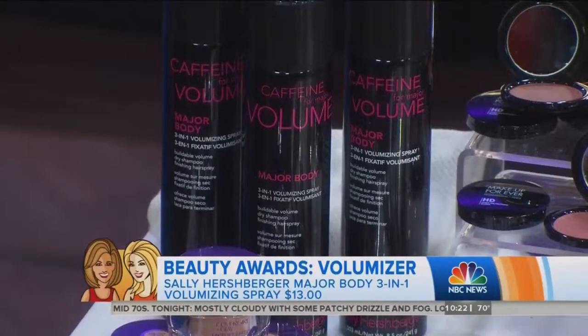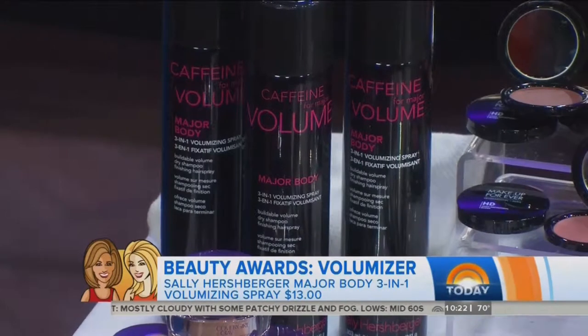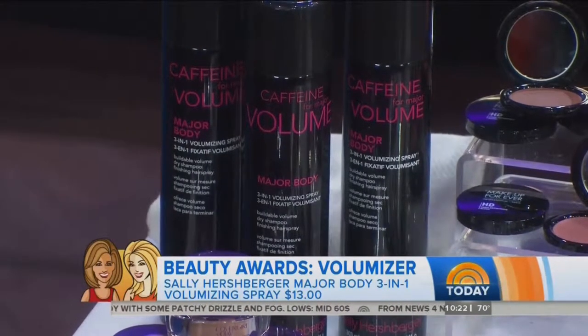Room loved this. This does three things. It adds volume, it acts as a dry shampoo, and it acts as a finishing spray.